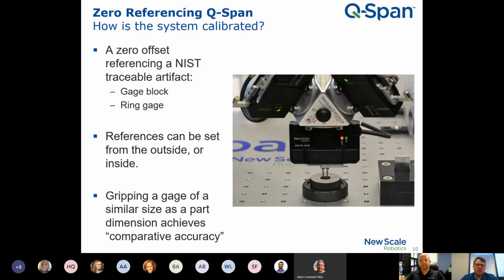So when you redeploy QSpan or inspect new part types, you might install a new set of fingertips. We see here there are some flat fingertips as well as ruby ball probe tips. When you do this, you need to tell the gripper what the distance is between its fingertips, especially if you're switching from an inside measurement, like an ID, to an outside measurement, like an OD.